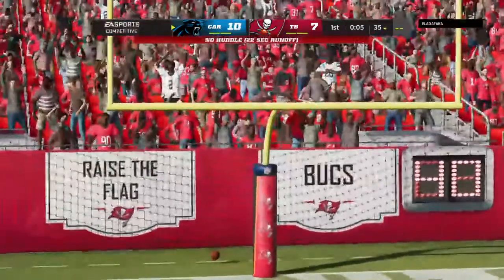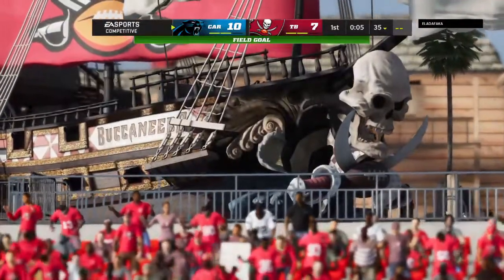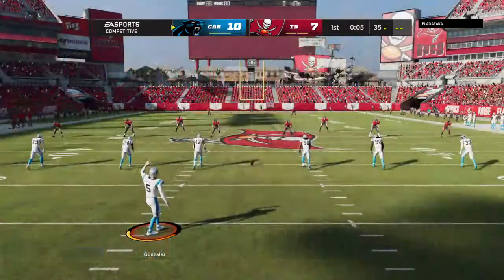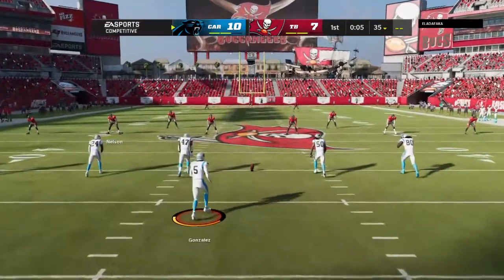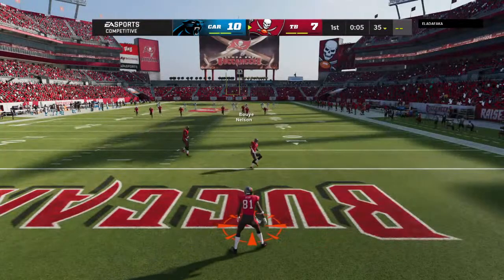Gonzalez's kick is good. And they take the lead here now at 10-7. So a good kick there, and they put the bow tie on it with 3 points. And let's face it, everybody wants a touchdown. We know that. But in the NFL, defenses are awfully good. You're not going to score each and every time. Be able to knock the ball through the post and take the three.